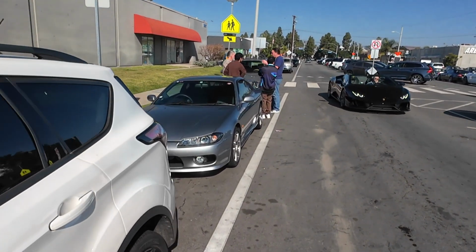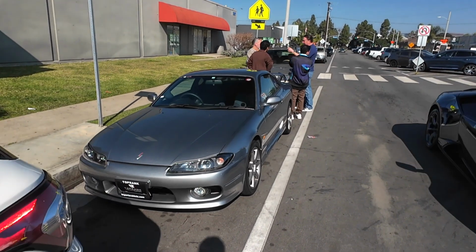All right, things are winding down around here. We saw some interesting cars for sure. Gonna hop back in the S15, headed up to Long Beach where there is a JDM car meet going on, and see how nicely this thing fits in there.